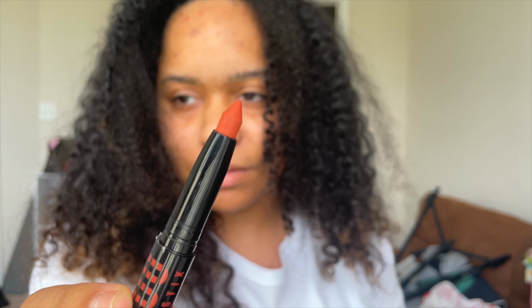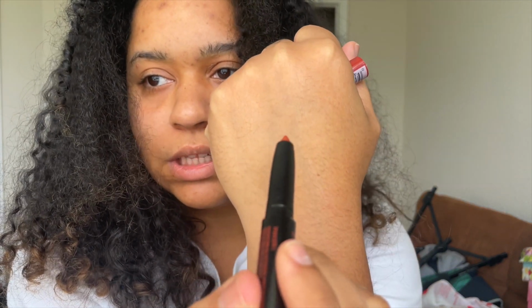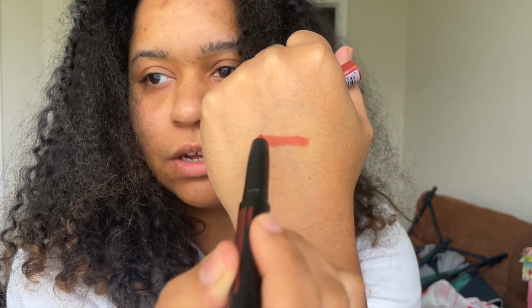I'm looking in the mirror right there because I didn't feel like connecting my thing. But yeah, let's see. This lighting here is so good. I'm not even using my ring light. Oh, I can't wait to use this. This is really pretty for one. For two, these are buttery, like butter.